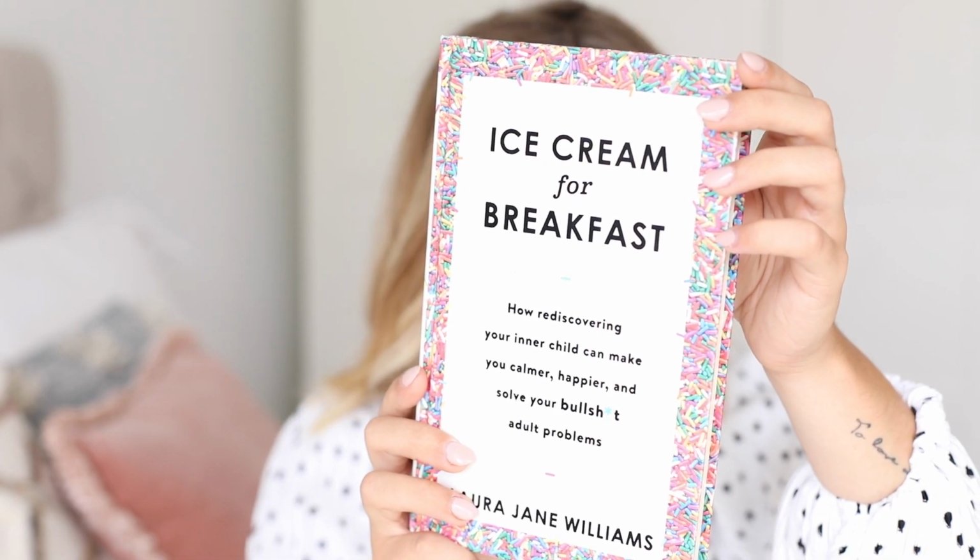This to me was such an important book because I have been in a very similar situation to Laura Jane Williams, who wrote the book. It's just a lot of her life experiences. I read this book and nod along, but there's also a lot of things that she says in this book that are very wise. It's a little bit self-help styly, but I wouldn't call it self-help.